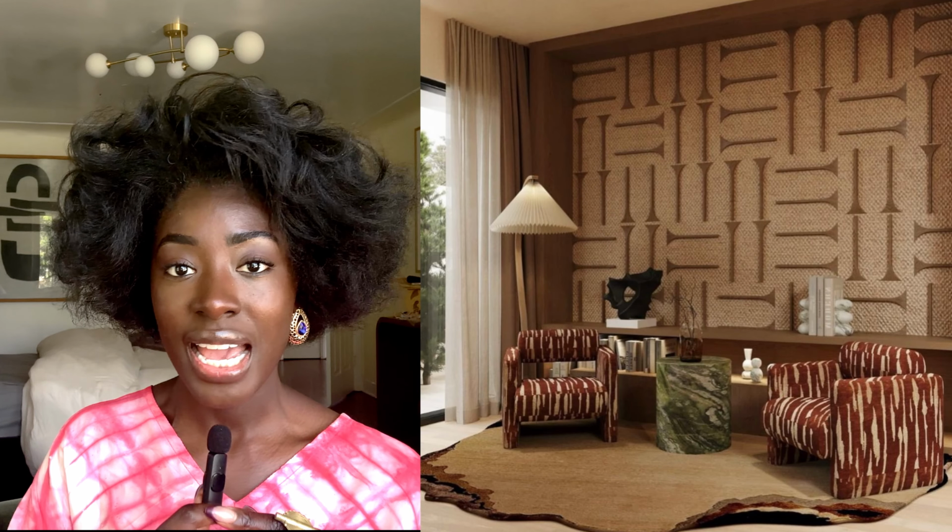So harmony and unity is also related to the other design principles that we're going to talk about in this video. You can achieve unity and balance through shape, form, color, texture, and even pattern. If one side of your room feels off, maybe it's heavier with furniture, you can balance the texture or color on the opposite side. A chair does not need to match a lamp, but they do need to speak the same language.